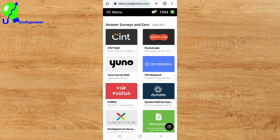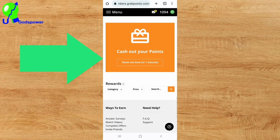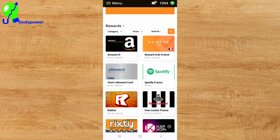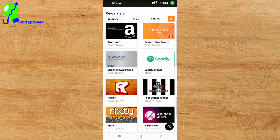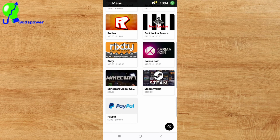Let me show you how you can cash out. You have the minimum amount for cashing out. So how can you cash out? If I click on this icon here, on the section where it says gift card and cash, it's going to pop up ways that I can use to cash out. So you can see different methods of cashing out: Spotify, Footlocker, and Amazon, and other payment methods. Even PayPal is here, my preferable payment method.